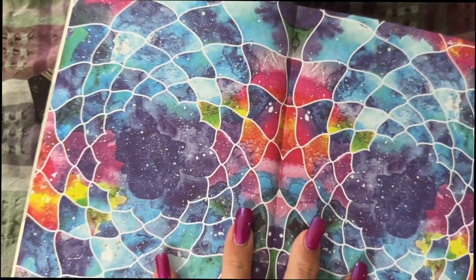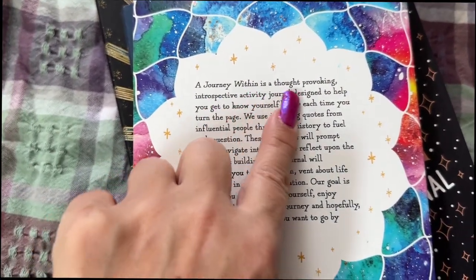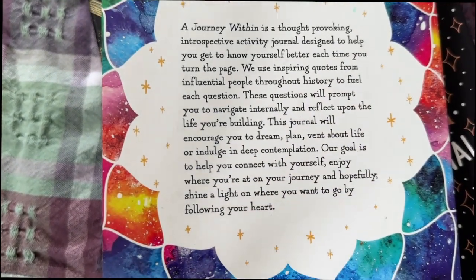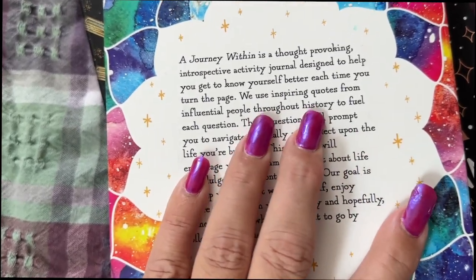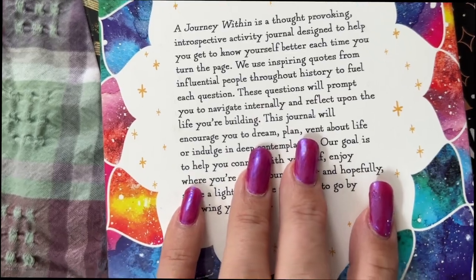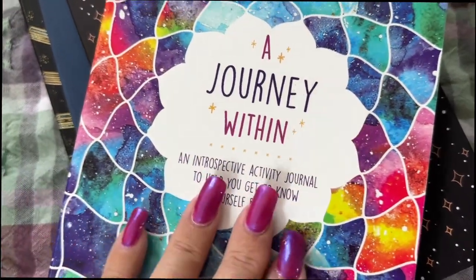It's in the back, too. It's on the back. This one is, A Journey Within is a thought-provoking introspective activity journal designed to help you get to know yourself better each time you turn the page. We use inspiring quotes from influential people throughout history to fuel each question. It is so fun. I've been working in this every day.